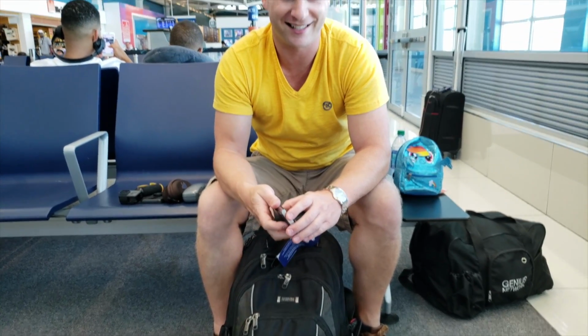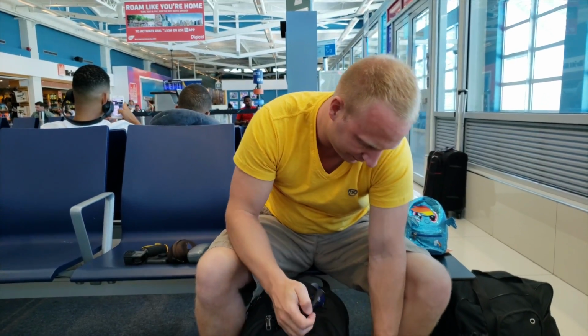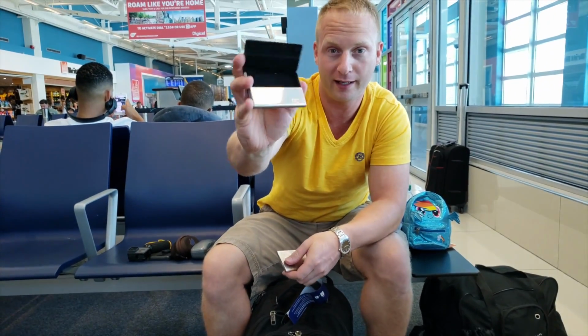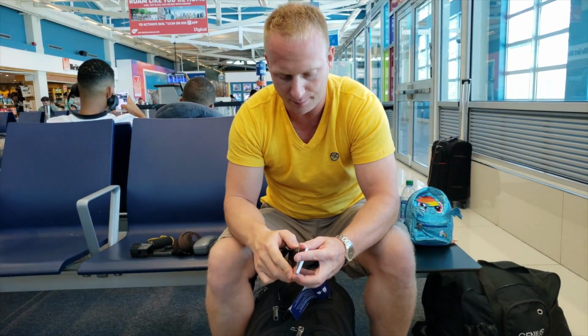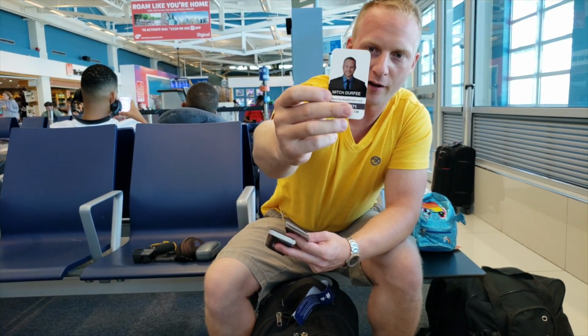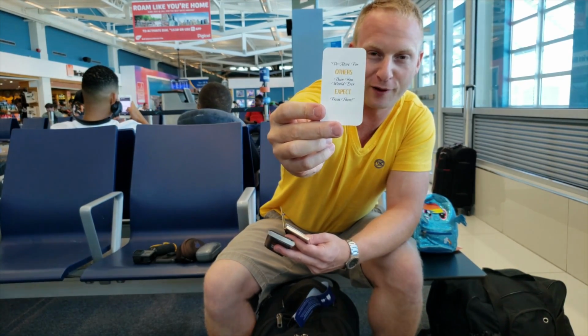Oh yeah, I'll tell you that in a second. I always carry business cards in here. This one's actually empty because on this trip, I gave them all out already. And this one is my backup where I carry more business cards with me. And on the back, it says, do more for others than you would ever expect from them.